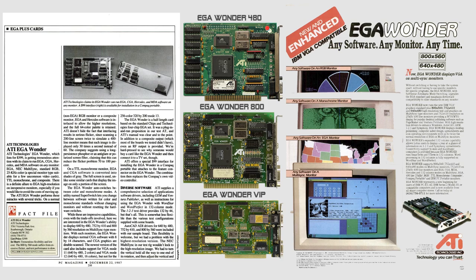Cards in this line of products were available at a range of different price points, depending on the model selected, as well as 256 kilobytes of memory, and ironically, a chipset from one of ATI's rivals, Chips and Technologies. A later model dubbed VIP even offered limited compatibility with the then brand new VGA video standard.